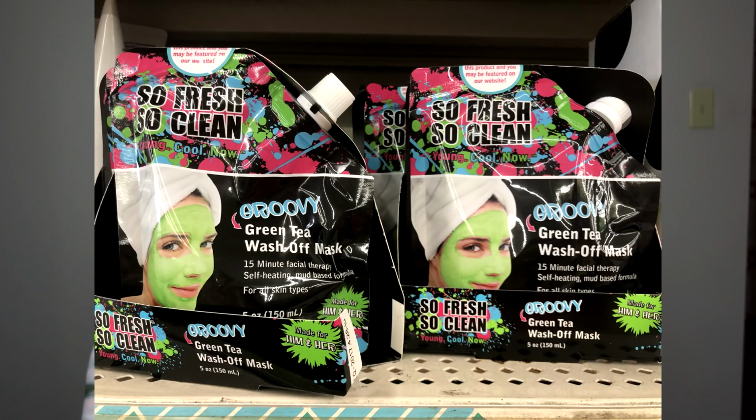This groovy So Fresh, So Clean green tea wash-off mask was a new thing for me. It didn't look like a typical Dollar Tree product, but it's a 5-ounce mask, and it's got a twist-off top on the bag, like you would just squeeze it out. So I guess you would get a lot of uses out of it, and it's a 15-minute facial therapy mask. It's self-heating. So I thought that was really cool. And again, that might be something else I actually go back for.